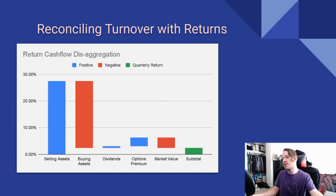And then the subtraction of market value is kind of an illusion. It's not really that I had a subtraction in market value in that way. This is just a way to disaggregate it and to reconcile it back down to my actual return, which is positive, which is the green bar there at the end. But this is just something I like to pay attention to, which kind of shows the way that your portfolio turnover is being generated over the course of a year.